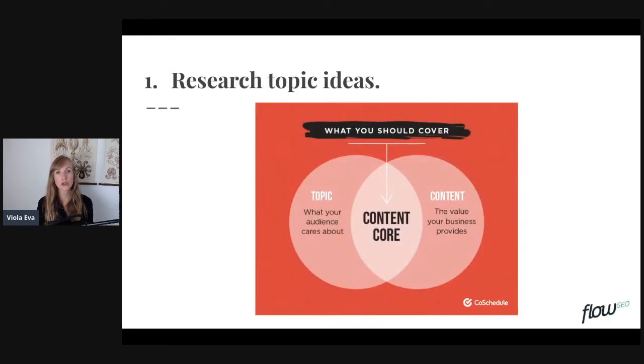Number 1, research topic ideas. And Tim Soulo from Ahrefs actually has a very nice model for this. And then CoSchedule has a very nice model for this as well. You want to figure out what is your content core, which means what are the topics, pain points, interests, and needs that your audience cares about? What are they searching for? What are they typing into Google? And then you want to make sure that the content actually provides value to your business. There should be some connection to the products or service that you're offering. Let me show you 2 examples.